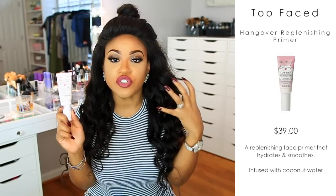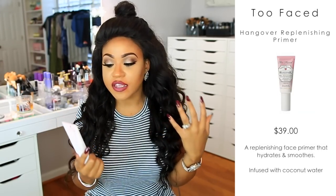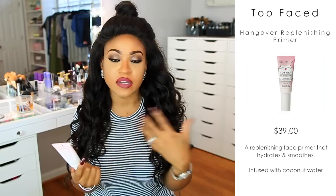Now, with face primers, I have so many of them and I'm always using a different one, but I do think that I have two that are like my ride or die that I have repurchased a few times. So the first one is the Too Faced Hangover Primer. I know that I've repurchased this probably 2 times, and I really love this primer because it replenishes the skin, it rejuvenates everything, and if you have any redness, it's going to get rid of the redness.